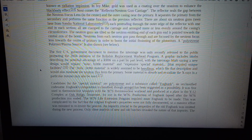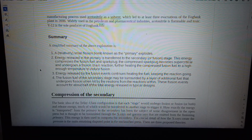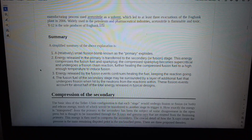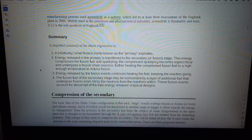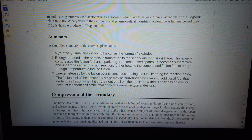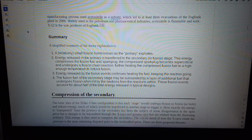The manufacturing process used acetonitrile as a solvent, which led to at least 3 installations of the Fogbunk plant in 2006. Widely used in the petroleum and pharmaceutical industries, acetonitrile is flammable and toxic. Y-12 is the sole producer of Fogbunk.